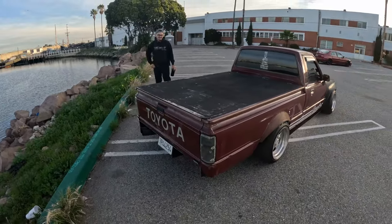So, one thing I know, if any of the SoCal peeps are watching, if you ever see my bed twerking, this is the reason why. I cut all the supports out, which I was never supposed to do. So if you see me behind, you're gonna see this. This is not the chassis. This is just the bed flexing.